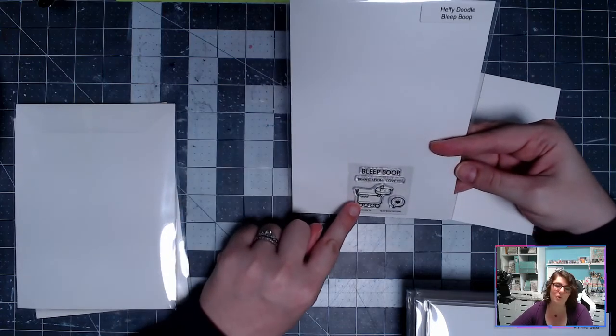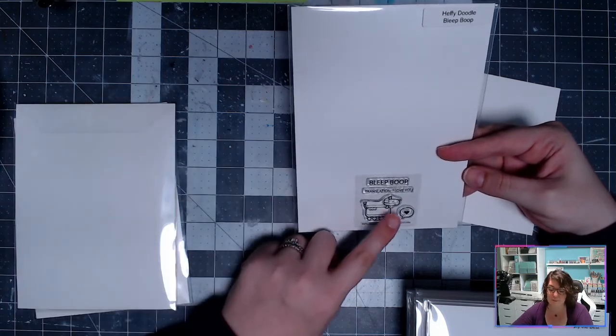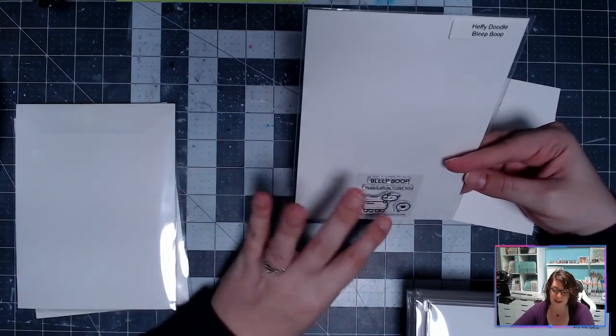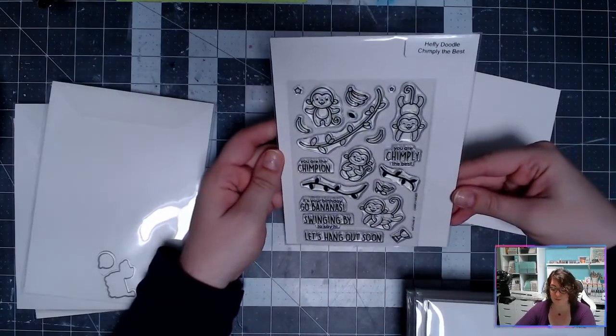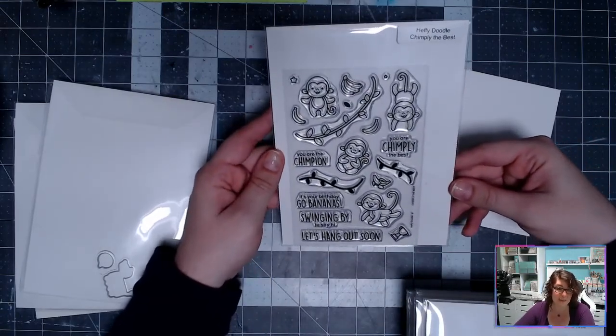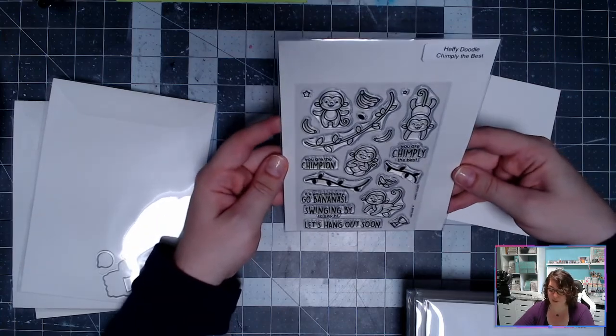This one is a cute little robot dog. Maybe not for summer, but maybe we could put him on a leash or something, like a boardwalk. I don't know. We'll see. These could be really cute for a summer card. I actually haven't used this stamp set yet. So this is definitely on my list.